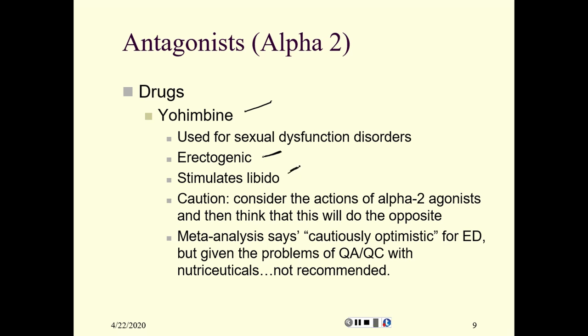It also is thought to stimulate libido, which is the mental side of the sexual drive rather than the physical side. The libido means the desire to engage in sexual activity. Legitimate sources will caution against the use of this compound, because when you consider the actions of alpha 2 agonists that we looked at previously that lowered blood pressure, etc., and caused a certain amount of calmness and sedation, this is a drug that will block those effects. So I just say consider what the actions of alpha 2 agonists are, and then think about what happens if you do the opposite of that. And it should be obvious that there's some cardiovascular risk.